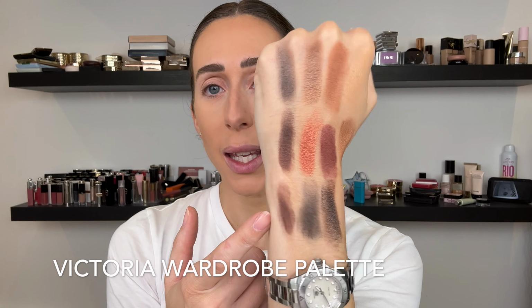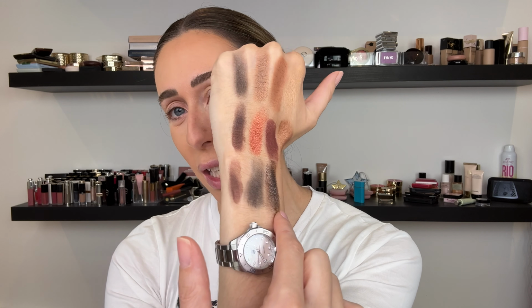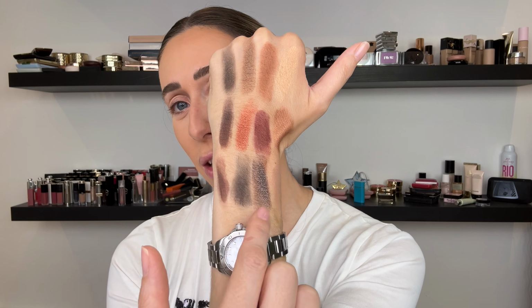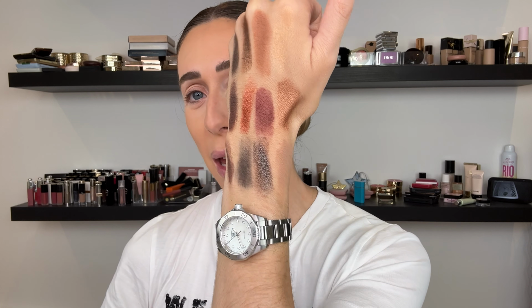It's gorgeous. I'm going to swatch also the Victoria palette just to give you an idea of this palette. And so down here is the palette Victoria. This is my favorite shade in the palette. It's a proper taupe beige shade. It's stunning. And you have something that's more slate or gray. Gorgeous palette. So we have three different color stories, completely different.